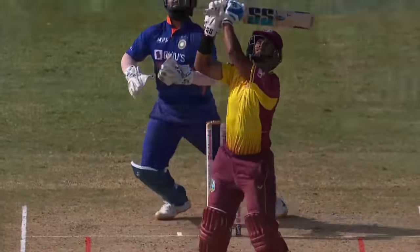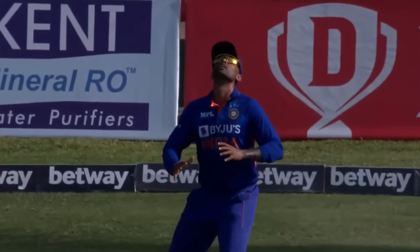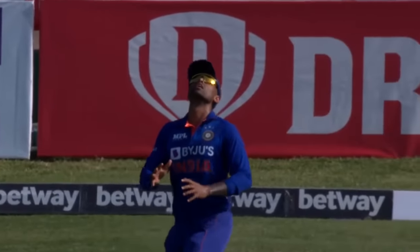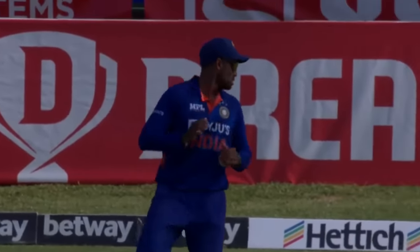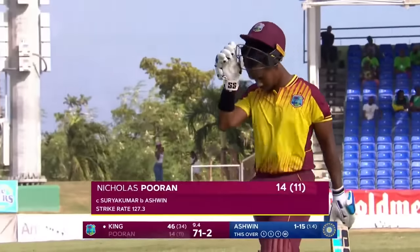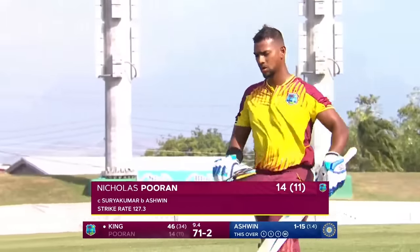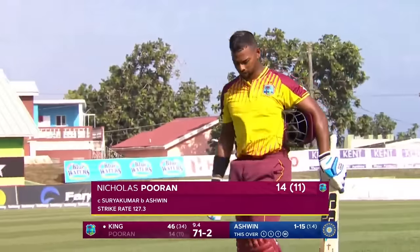I'd love to see the pace of that delivery. Pooran not getting to the pitch of the ball. Slight turn on offer. Great catch taken by Sky. Pooran departs for 14. West Indies lose the second wicket, 72 on the board.